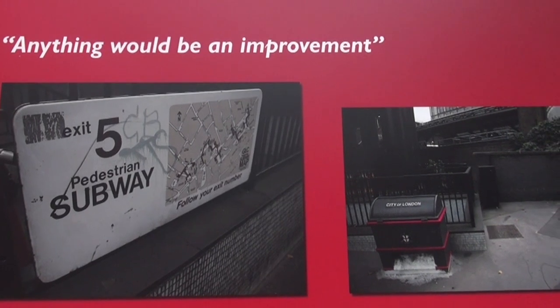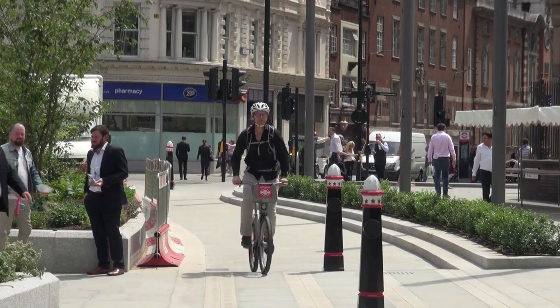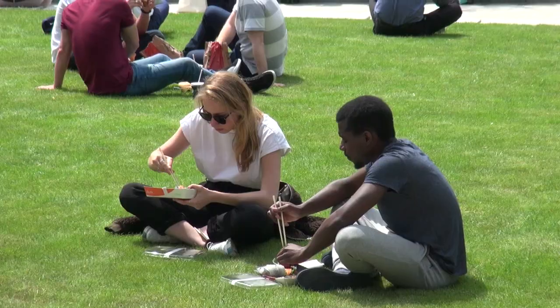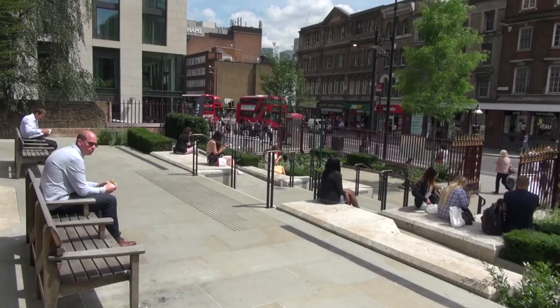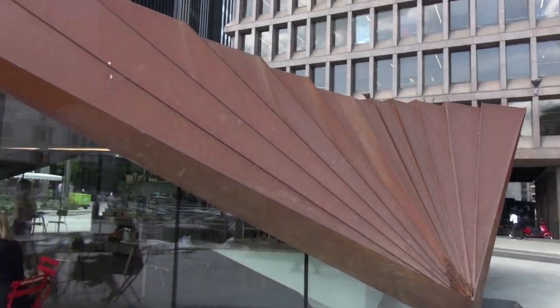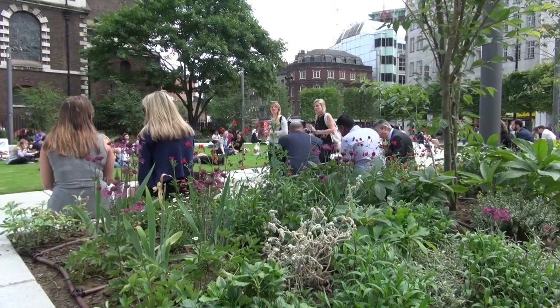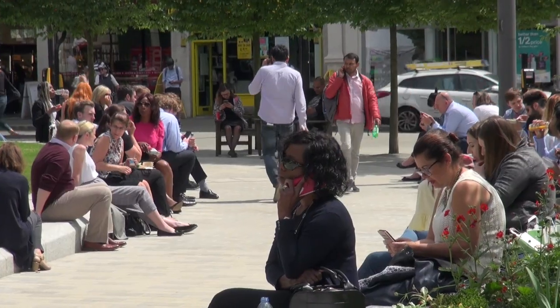Then we started to work with them to say, well, what would you like to see? So the various elements that are here, the things for cycling, the quiet areas, the grass, the trees, the soft garden close to the church for people to sit quietly, all of those elements came through from what people said they wanted. And I'm really pleased to say that we've been able to deliver everything to an exceptionally high quality.